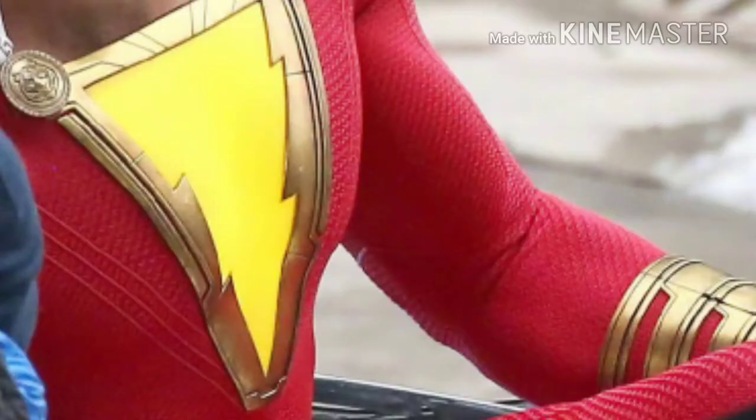Up close, if you zoom into the closest one, the texture almost reminds me of Superman's suit. Of course they can't do an exact replica of that kind of texture, because his suit's supposed to look Kryptonian, and obviously Shazam's suit's not going to look Kryptonian. But it kind of reminds me of that really beautiful texture that Henry Cavill's Superman suit has, and the really good quality material.